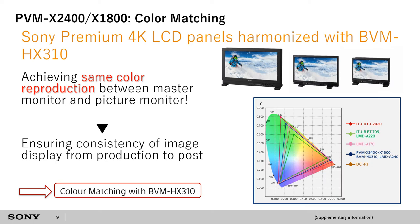All personnel working on a project can reliably share the same accurate view of colors and tones, even if they are working at different locations and times.